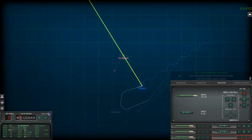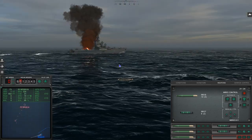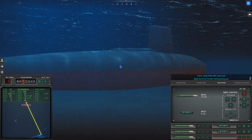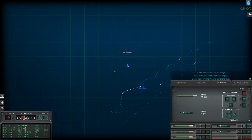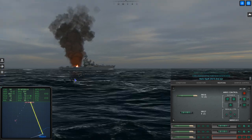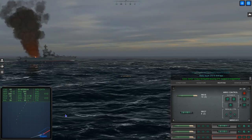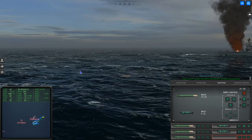Is she in the baffles yet? No, she's not. Okay. Oh my gosh, that took forever. Come left to 0. Make turns for 5 knots. Maneuvering, aye. Con, maneuvering, making turns for 5 knots. I'm gonna come up to make 250. Make 250 feet, dive by. Con, sonar, regained contact on Sierra 4, bearing 273. She's over there somewhere.